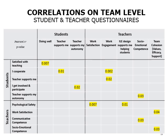But work satisfaction and team cohesion correlated, and team cohesion also with socio-emotional competence. Great at managing difficult situations and also having high team cohesion. That's kind of obvious in a sense, but good to know, right?